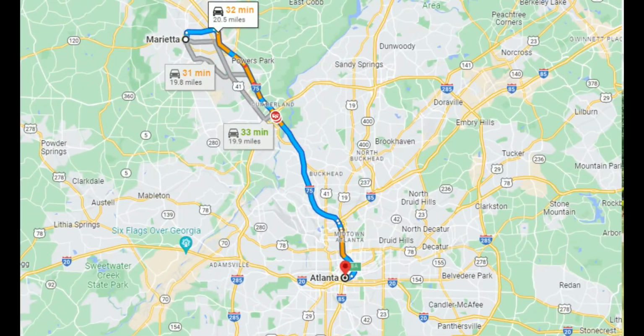First of all, let me tell you, Marietta is located 20.5 miles northwest of downtown Atlanta. So that's not that bad. Marietta is the county seat for Cobb County, Georgia. What that means is essentially all of the county government buildings are located in the city of Marietta. Literally right behind me, you'll find the Cobb County Courthouse, where you will handle all of your court and judicial affairs, as well as your property taxes and things like that for Cobb County.